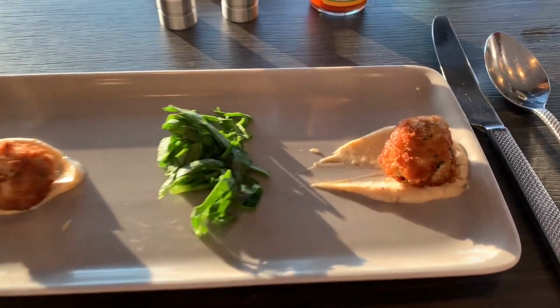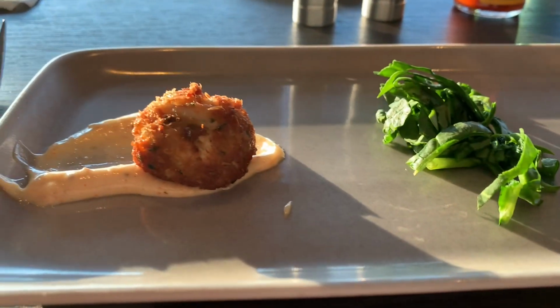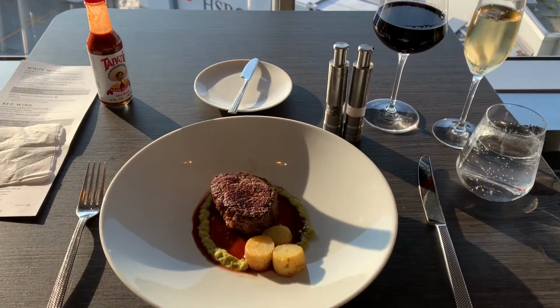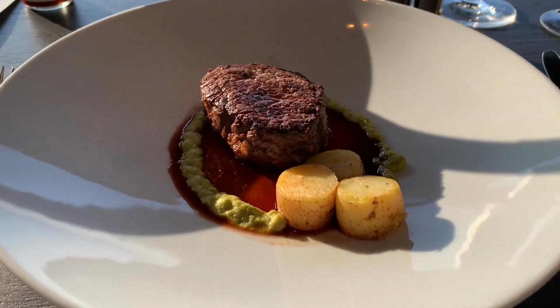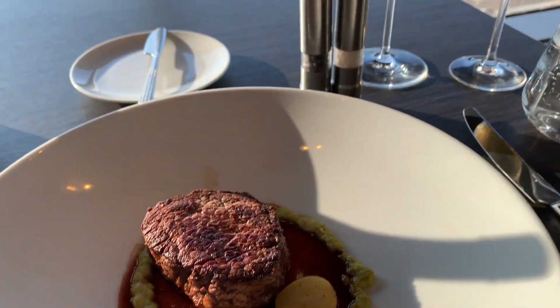I started off with the spiced crab croquettes, which apparently are pretty popular. These were pretty tasty, but as you can see they're not too substantial, so you might consider getting a double order. For my entree, I ordered the herb-rubbed beef tenderloin, cooked medium rare. The presentation was neat and tidy, with a ring of pea puree.